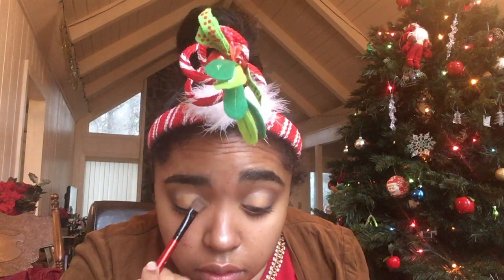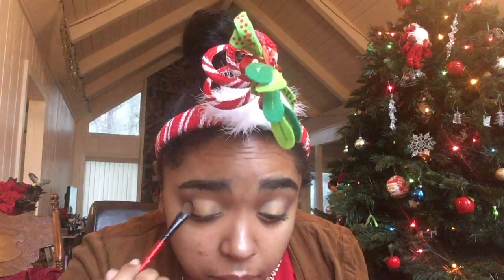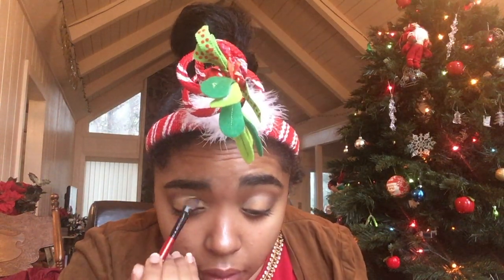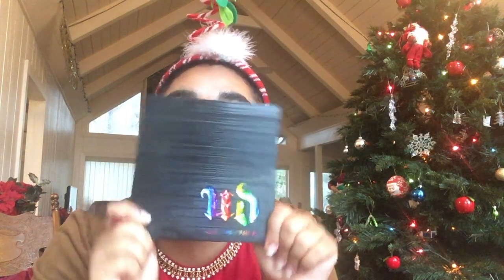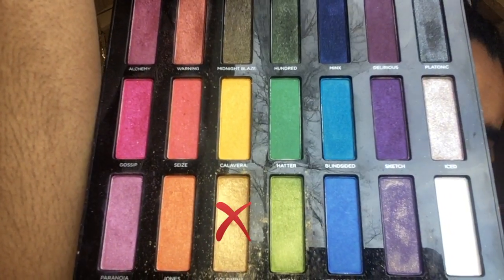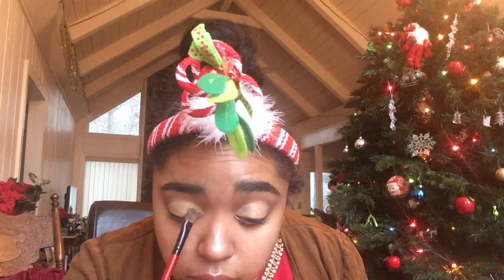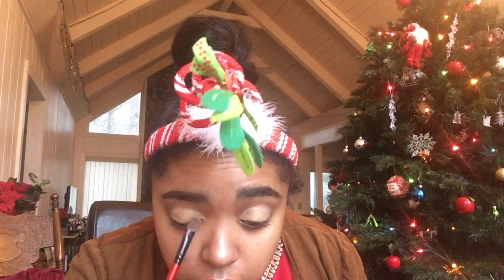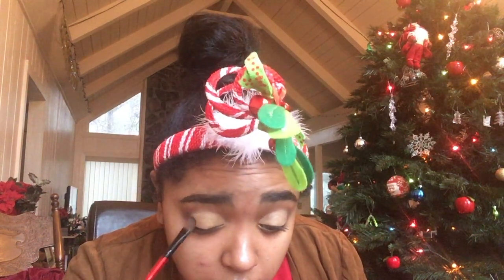And you can choose your level of intensity by adding more gold, whatever you want to do. This is completely up to you how intense you want that gold to be. Now I'm going to reach into my Urban Decay Full Spectrum palette, and I'm going to be taking the color Goldmine and setting that NYX highlighter with the Goldmine so that we make sure that it doesn't crease or move or do anything. We're just going to set it with some gold powder.